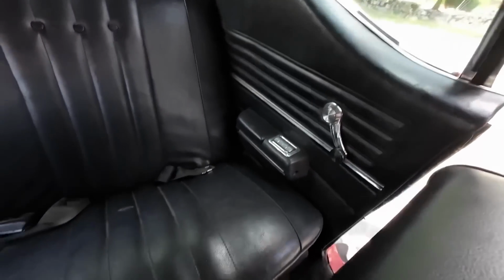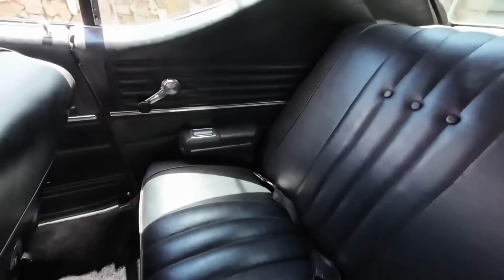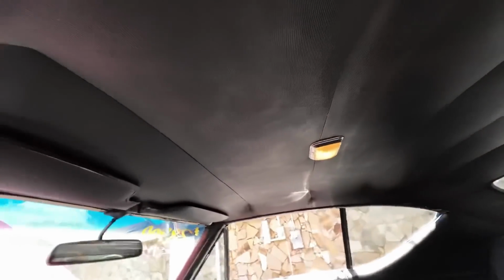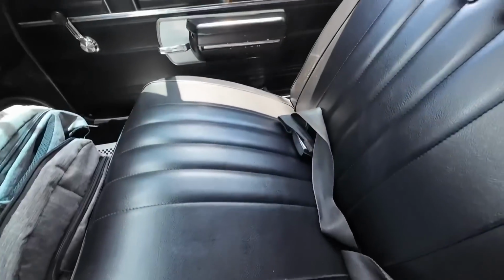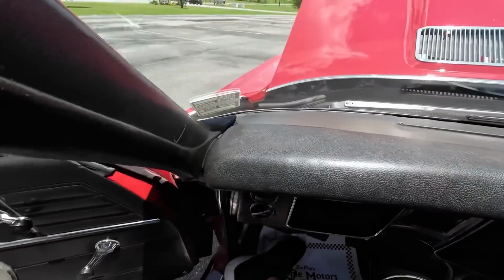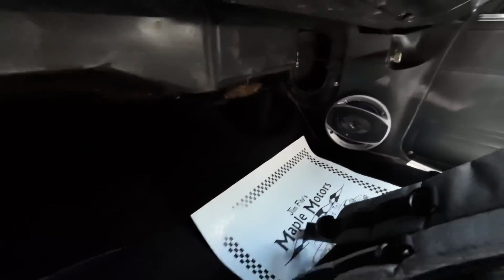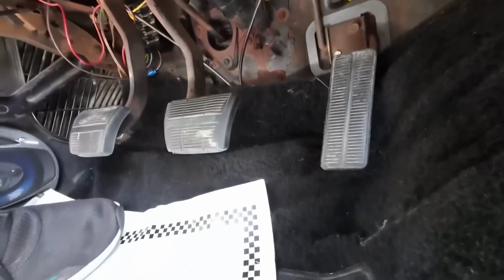Rips in the seat. So your package tray back here's got a little bit of rust. And then the cardboard in the back here is crinkled up in this corner. Ripping your headliner on this side. Ripping the back seat in the middle. Across your headliner. Alrighty. Dash. Looking at the pedals here.